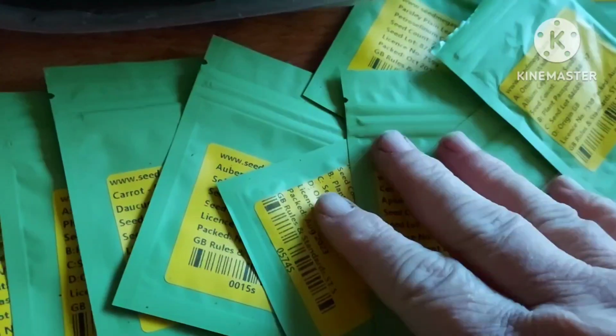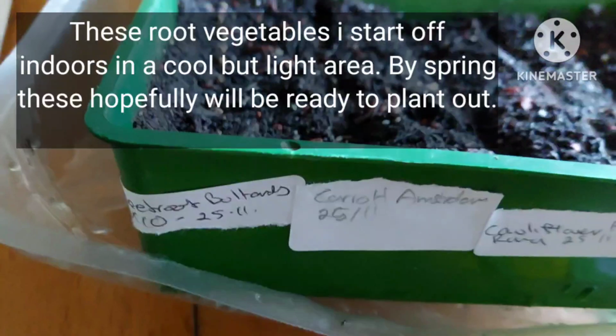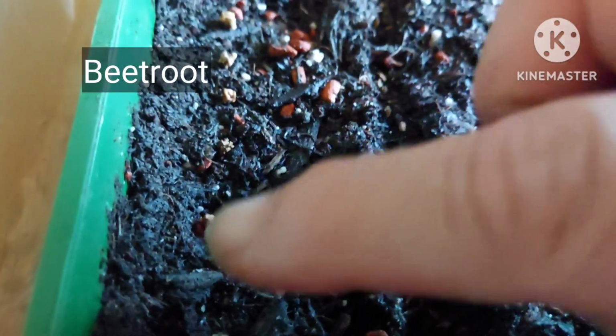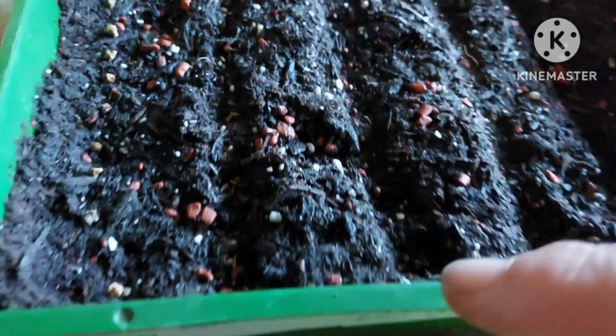I've got some seeds I've just planted from the ones that I've got there. You can see how dirty my fingernails are. I've got some beetroot in. I've got a row of beetroot here. The seeds are quite big. You can see how big they are. And they're the biggest out of all the seeds.